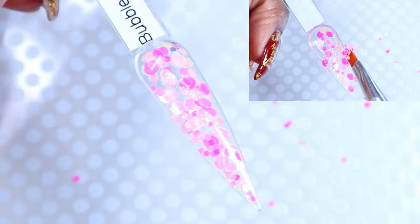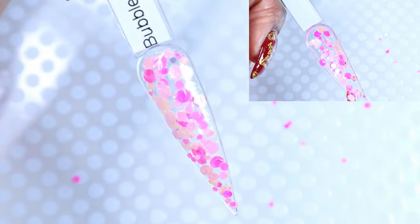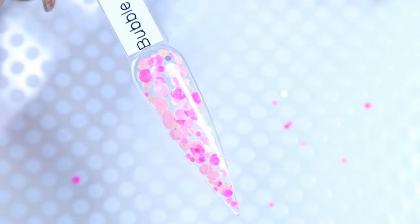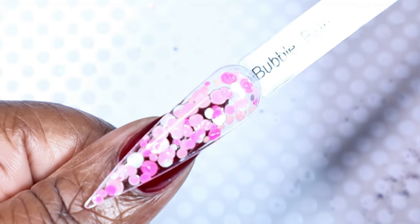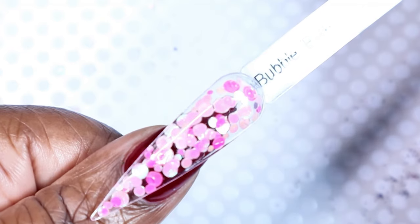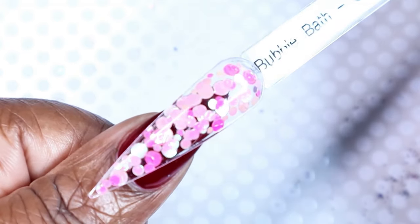And here is what Bubble Bath looks like. Super pretty. And just look at how stunning this is. And here is Bubble Bath against my skin tone. Again, as you guys know, I really don't care for pinks like that. Just not my cup of tea, but I know some of my clients are absolutely gonna love this glitter.